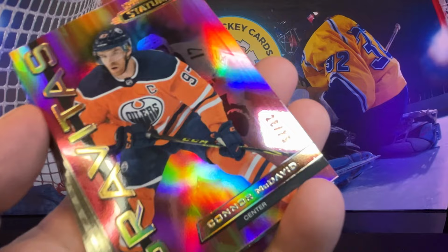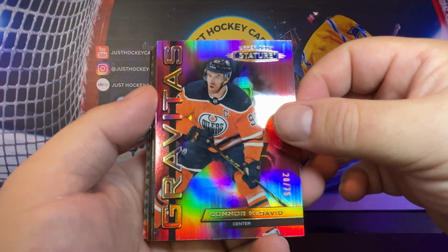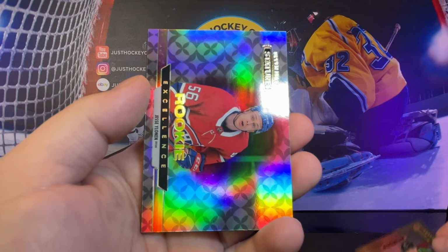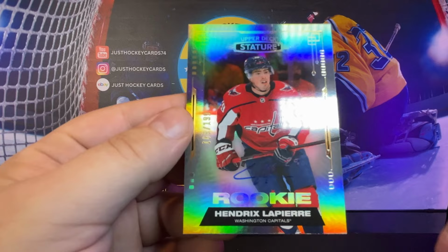I still can't make that out. Is it 28 or 20? It's almost too shiny to tell. I think it's 28 out of 75. Connor McDavid. We got Dawson Mercer, 72 out of 399. Sam Reinhardt, J-Rob. We got a rookie excellence, Jesse Yellinen. And then our on-card auto, Hendrix Lapierre.